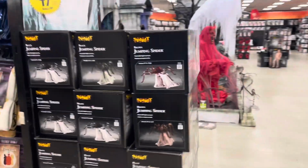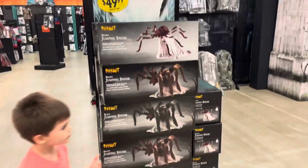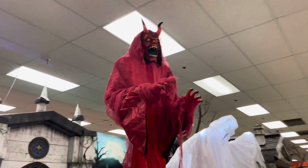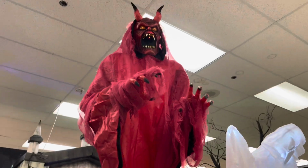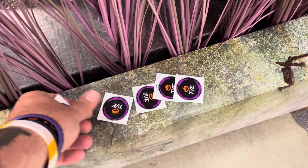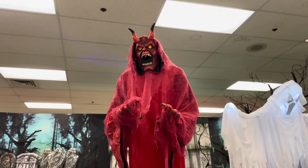Oh, totally missed the whole giant stack of jumping spiders here, guys. There is a whole stack of them. Oh, all right, Hellspawn. You're such a show-off, but we'll give you some stickers. Put a nice little row of stickers right there for Hellspawn. But you gotta come get him, Ghoulies. You gotta come and brave him.